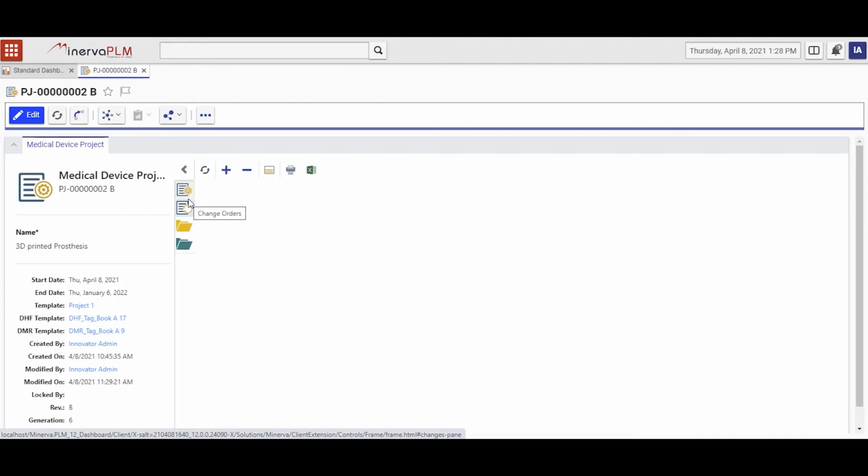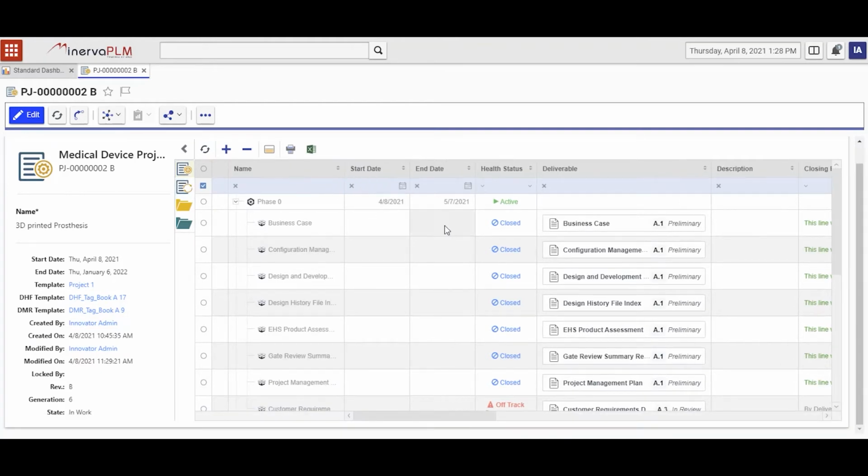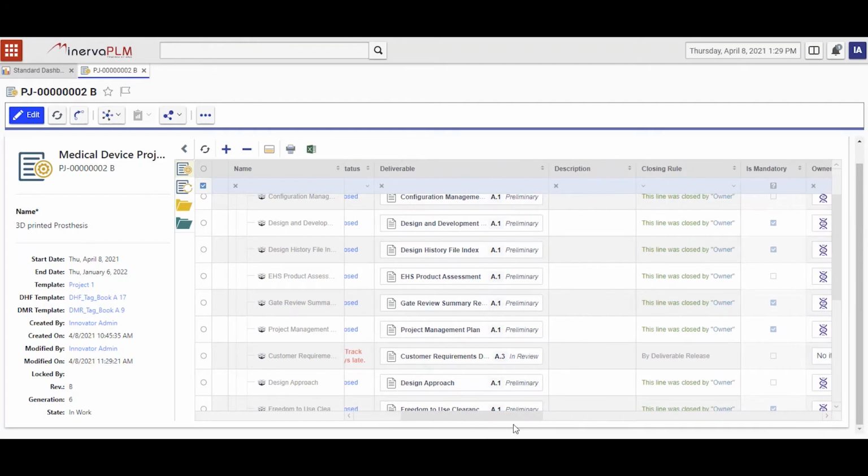When the project loads, I will be able to see the deliverable matrix for this project. The deliverable matrix is a list of every single deliverable that I need to deliver in this project. I can see the status of each and every one of them. So I can see that all of them are closed, and I can see the date that they were actually completed. But I can also see that my customer requirements document is 2 days late. So this is the deliverable that is causing my project to be red.